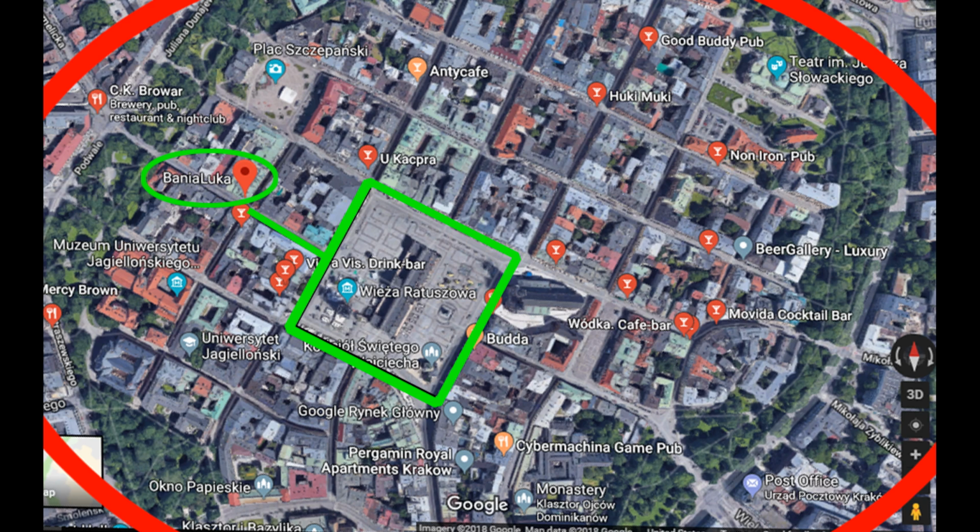And the most popular street is Zewska, and it's off to the left of the green square. And you see the pin called Banja Luka. That's a bar on Zewska. And so between Banja Luka and the square, that little street there is filled with people at night. And just to give you an idea, there's a Costa Coffee, a Starbucks, a McDonald's, and a Burger King right on that little street right there. So you know that that's really where all the crowds go.